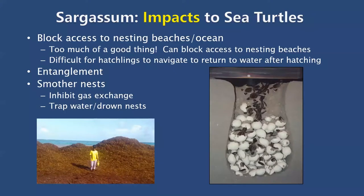And the last thing is this sargassum, as we just heard, can have a big impact on what's going on within the sand and stuff as well. And that can inhibit gas exchange. So this is what we're looking at with a sea turtle nest. They dig anywhere from 3 to 7 feet below the surface, lay those eggs, pack it back down. But in that nest, in that microcosm, there is gas exchange within the eggs.